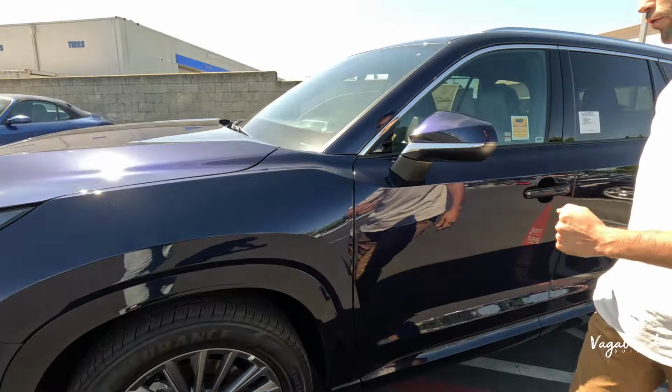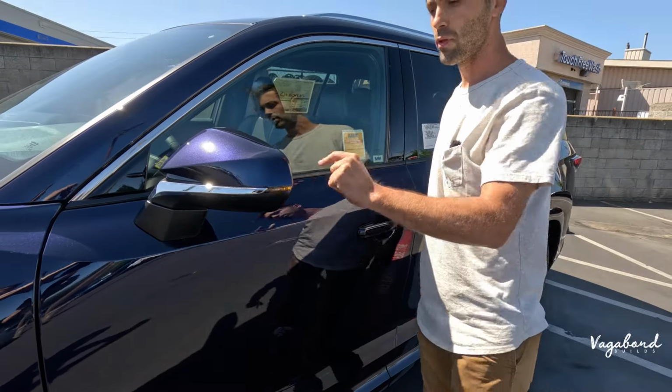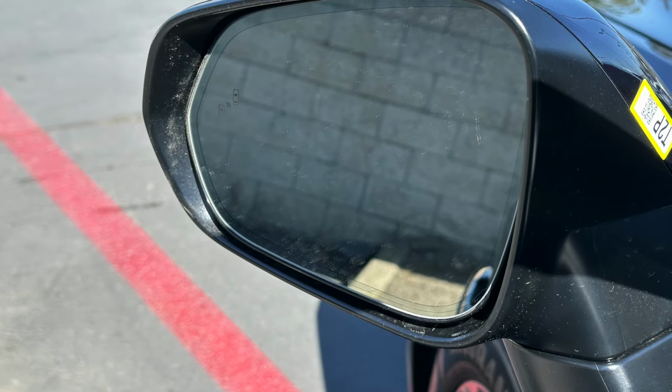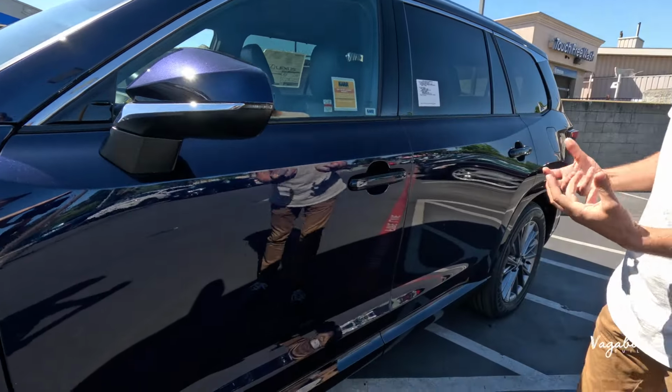Let's go ahead and move forward, get a load of this beautiful design. Yes, it does kind of look like the Grand Highlander, but again, just a bit richer feel. Blind spot assist, integrated blinker lighting in the side mirror. You got matte black plastic on the bottom and the same color as the car on top, adding some chrome trim, giving it more, again, of a richer feel.